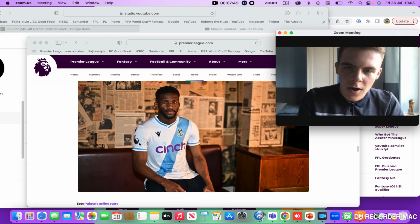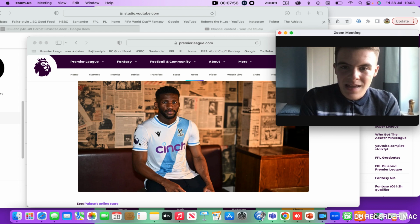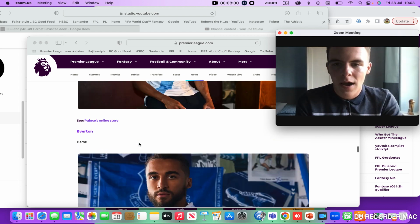Looking at their away shirt though, this is quite nice. I've got to say it's slick. The light blue is nice with the white. It's just a good combination. So for me, this is a bit higher than the home shirt. I'm going to go for a 7.5 out of 10 for their away shirt.